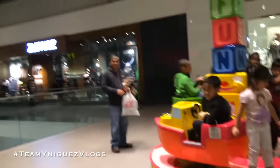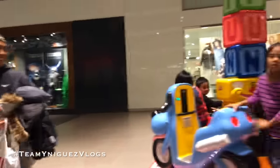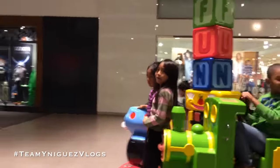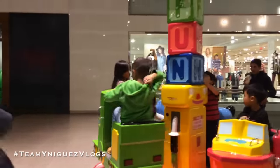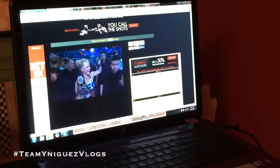Aww, they look like babies again. I know, one ride for all. Look at Malia. Did you see Malia's face? Crazy.